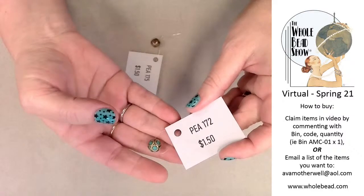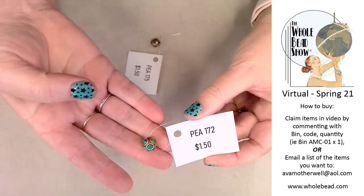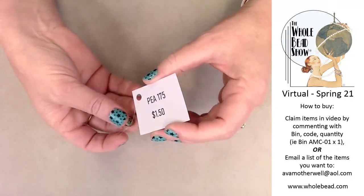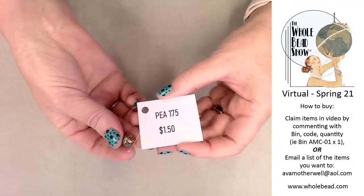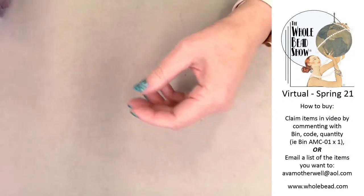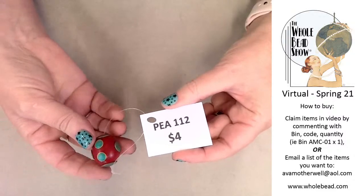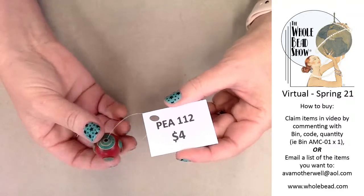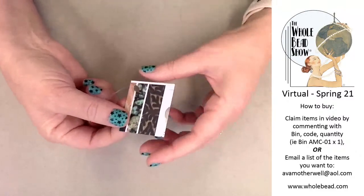Let's see. Roy says, are there two? Yes, I have multiples of all of these, so you can order in multiples. Just indicate that. So, Roy, if you wanted two, you would just put PEA 67 times 2. And if I sell out of something and someone has asked for 2, and it seems like it's something that someone's buying for a pair of earrings, I wouldn't ship you just one without checking with you first.